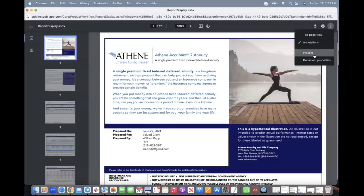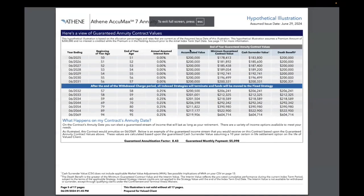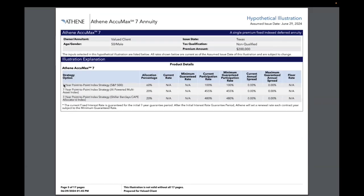But as a 7-year point to point on the S&P, here's the guaranteed. Let me go up here. So you guys see 7-year point to point, 100% participation in the S&P. That's not subject to change. That's a contractual 7-year rate. Athene cannot change those rates once the application's done. Whatever you did it at, that's what they're guaranteed for 7 years. Why? Because it's a 7-year point to point.